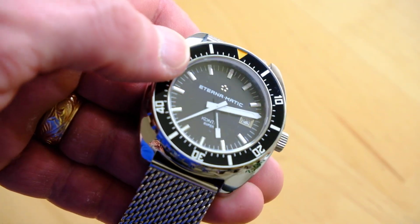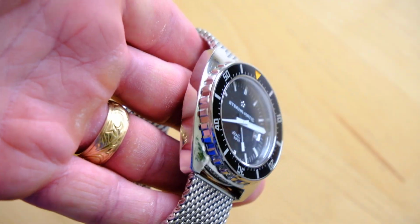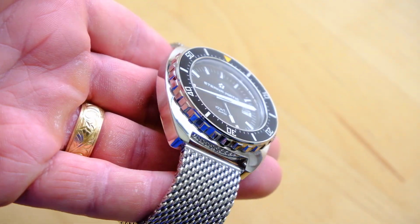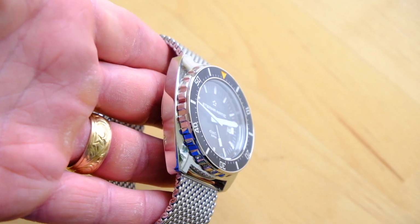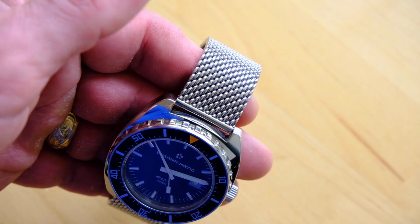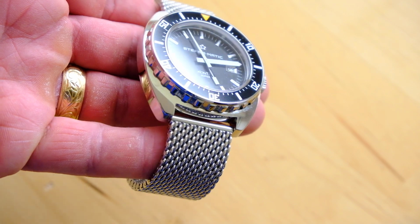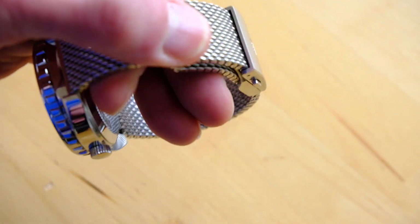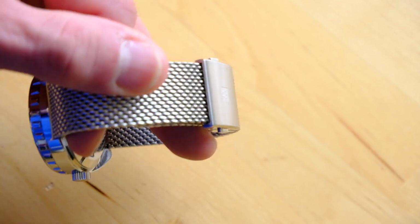It has an aluminum inlay bezel, keeping with the era theme. Nice big polished cushion case. Very simple, but very well done. The polish is really good. It's not quite a perfect mirror finish, but it's quite nice. Has the Milanese style bracelet that came with this, stamped with the Eterna logo.